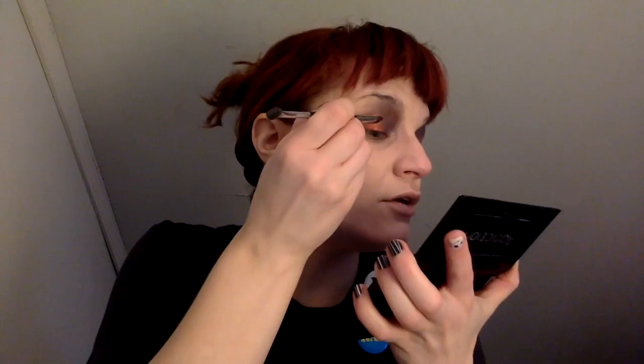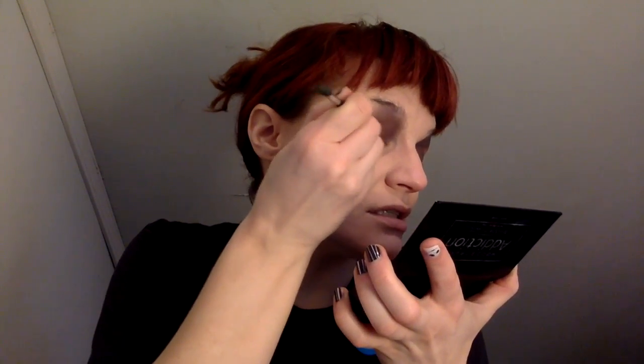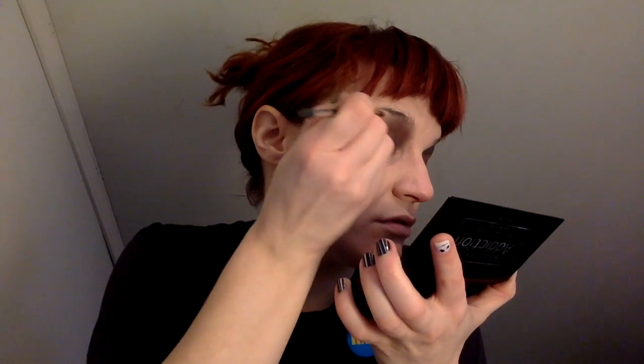And then I'm going to go with this vintage, that orangey color I was talking about. My naughty kittens are being naughty, of course. And you see how bright that is right over it. That is why I put the purple on first. Because this color is nice and bright and pigmented. And there's so little fallout that even when I tap it like that, not a lot even comes off.